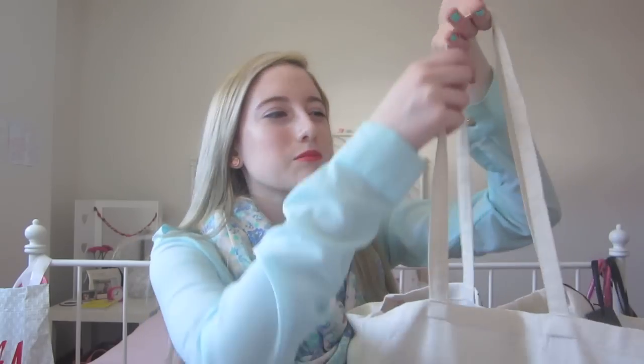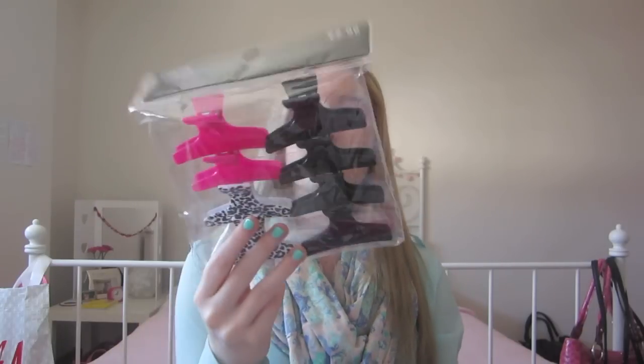So yeah, I'm so happy with this because it's going to come in so handy if I need to carry extra books to school or anything like that. So in here I have got all my goodies from the accessories and the makeup and stuff like that. First thing I've got in here is these hair clips. And these were only €2 and they're really handy if you're dyeing hair, straightening or curling your hair, or if you just want to get your hair out of the way to do your makeup.